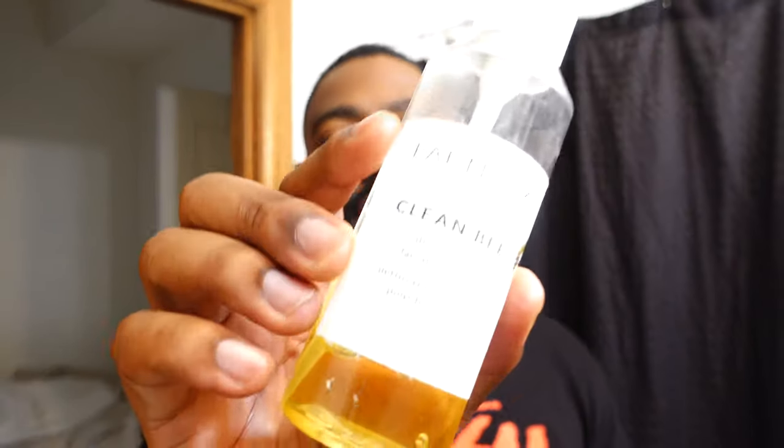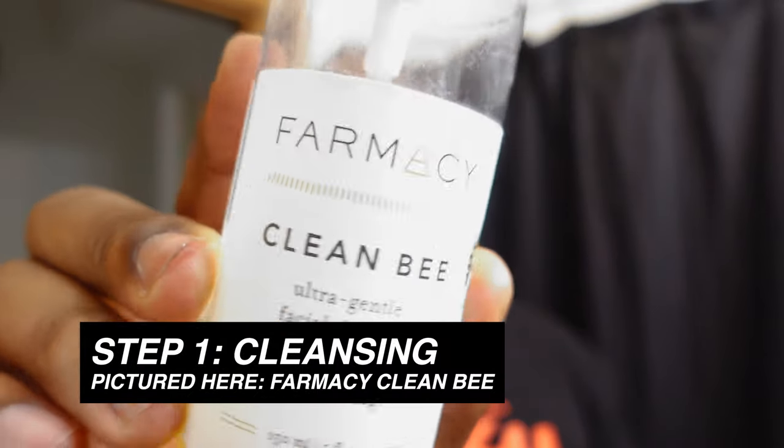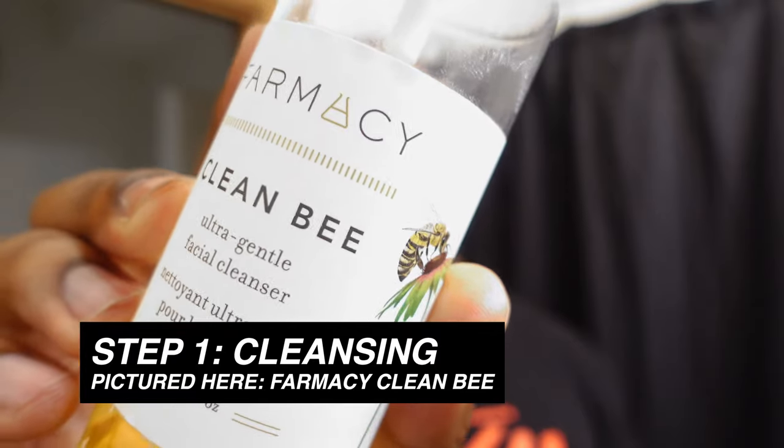To get started, we're gonna wash our face. That's the basis of any skincare routine. Clean your face from overnight, the oils, the pillowcase, whatever. You just get a fresh, clean slate. For me today, and what I usually use, is Pharmacy Clean B. This is normally what I use right here. Does not fail me, does not let me down. Very gentle and just preps my face for everything I'm about to do. So let me show you how we do that.